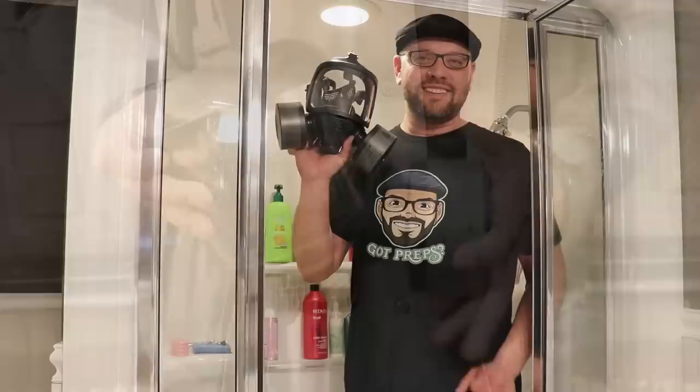Now we're going to test the MIRA Safety gas mask inside of a shower. So it's a nice enclosed shower that we have here at the house, and I have around a dozen incense sticks that I'm going to light, and it's going to build up a lot of smoke. I'll have the gas mask on, and I'll close the door, and we'll see how well I could breathe while in the shower in an enclosed area with some smoke.